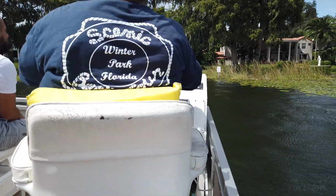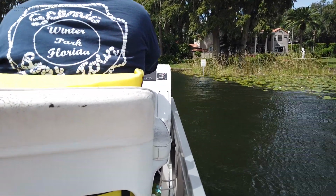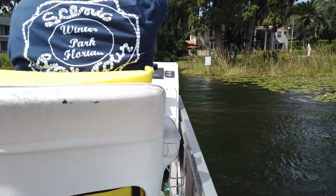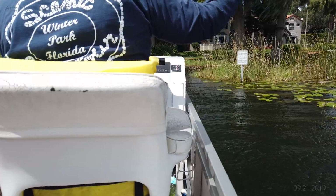The canal that we're going to be going through is called the Venetian Canal, and it's pretty amazing. I would guess it's just over half a mile long. It's very narrow and windy. That's part of its charm. It weaves its way right through the heart of Winter Park.